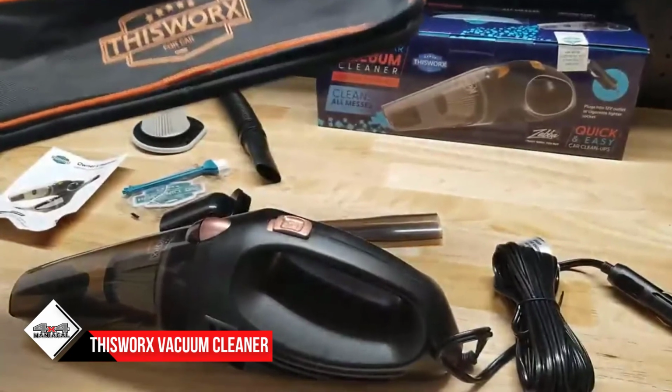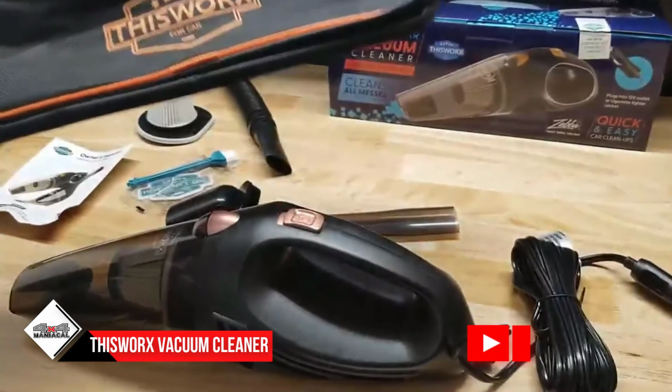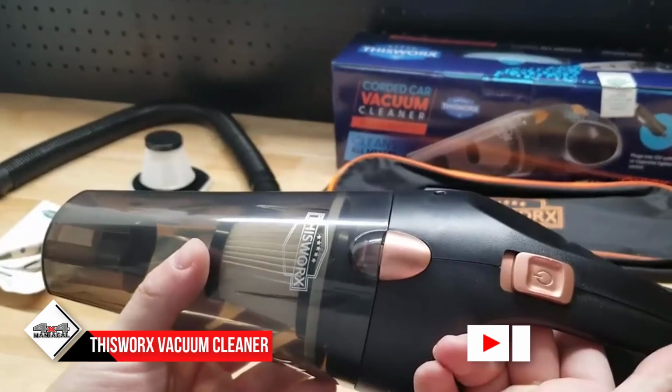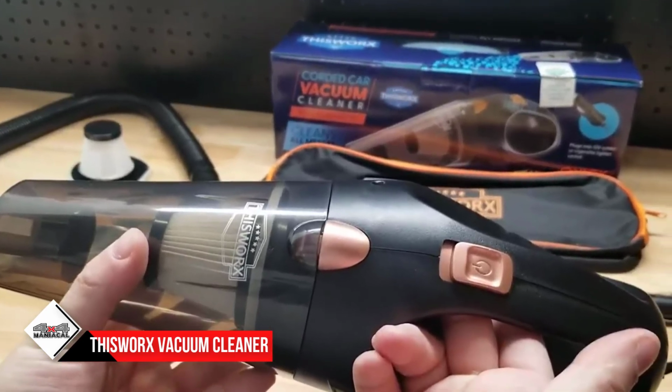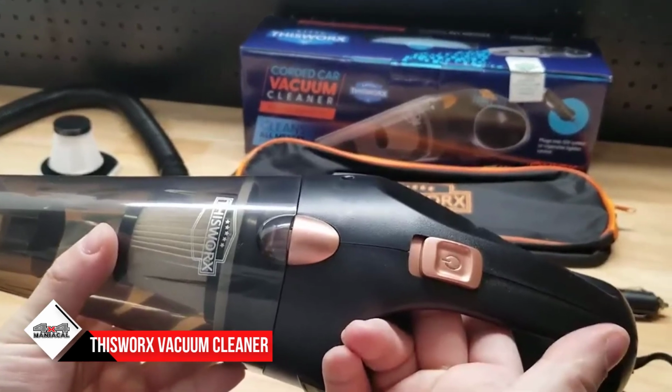Featuring an ergonomic design, this vacuum is comfortable to use, and its accessories will allow you to reach all sorts of areas inside your cabin. The large transparent trash container shows you when it's time to empty it out.